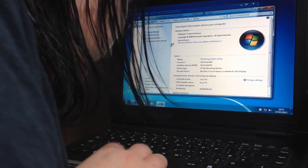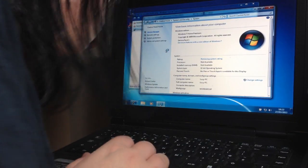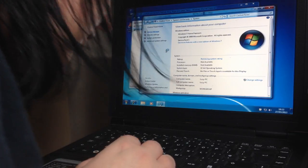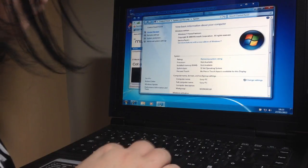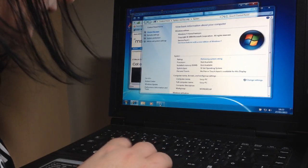There's a couple of things obviously I still need to install. I want to see if I can get and install some better sound drivers, because the sound is a wee bit crackly. But this is a known problem with Windows 7 and this system, and there should be a solution.